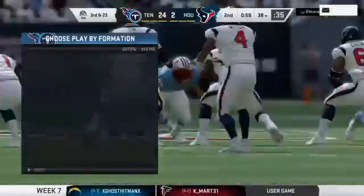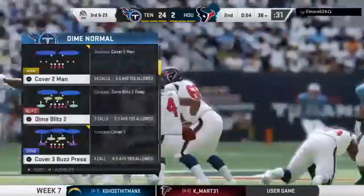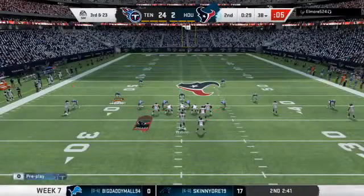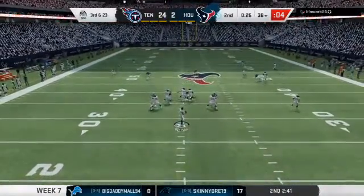The amount of sacks that they've absorbed in this game is absolutely extraordinary. Let's just face it. This offensive line, flat out, cannot handle this pass rush. It's been demonstrated time and time again. Following the sack, it's now third and long for Watson and the Texans. Throwing on third and long.